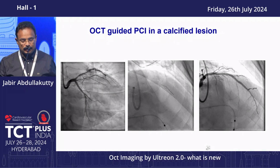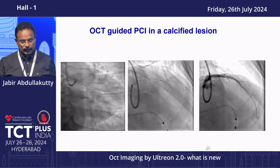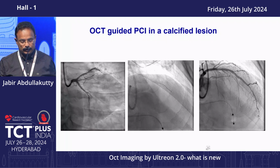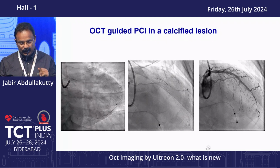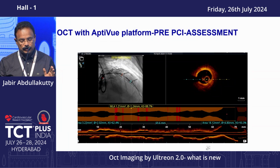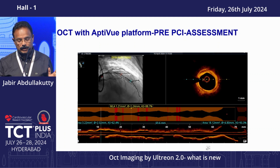So this is one of our cases of an OCT guided PCI in a calcified lesion. You can see the pre-procedural angiography, after the rotablation, and final after stenting. So this is the AptiView platform pre-PCI assessment. You can see the entire run of the OCT, the time it takes.